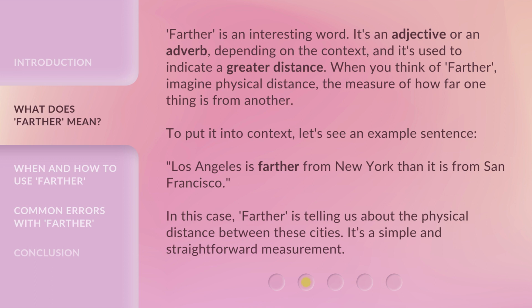Farther is an interesting word. It's an adjective or an adverb, depending on the context, and it's used to indicate a greater distance. When you think of farther, imagine physical distance, the measure of how far one thing is from another. To put it into context, let's see an example sentence.